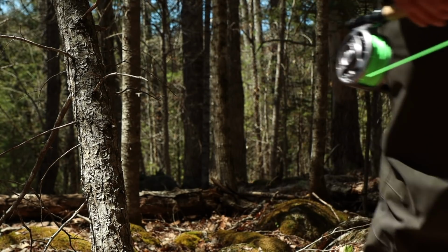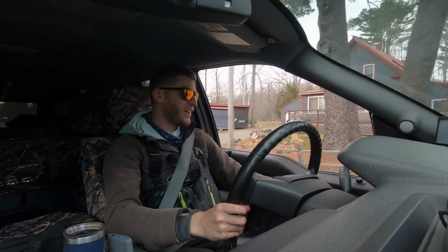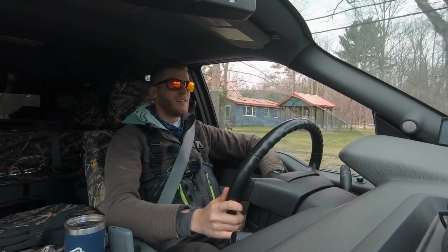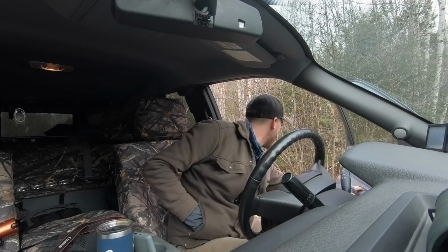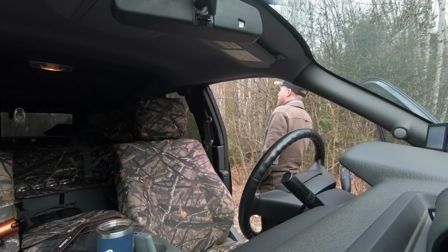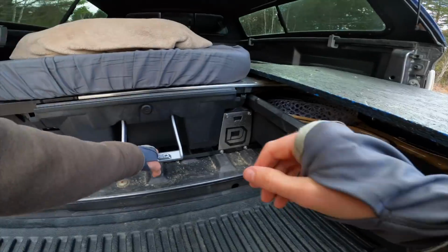We're gonna go back out to the campsite and cook up some dinner. I'll show you guys what we're making tonight. I am really excited. Could use a warm meal right now. That was some pretty cold fishing out there, especially in the wind.